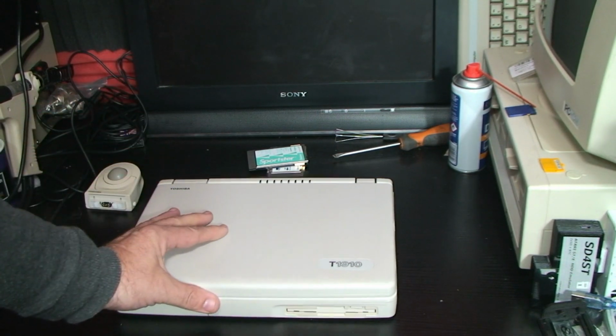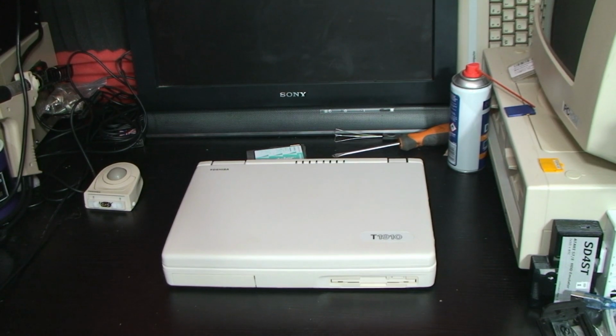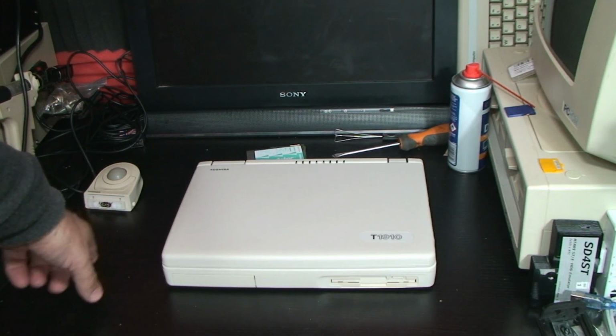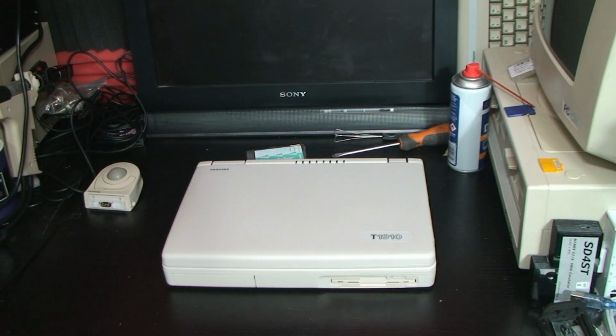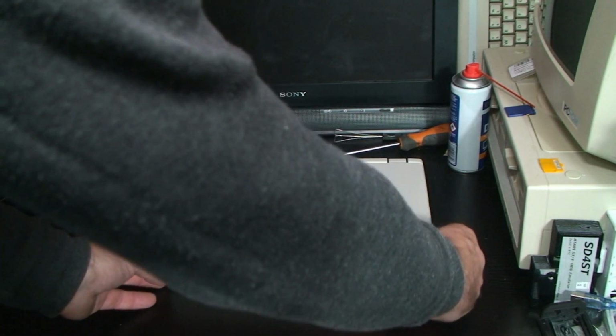On later models, they took the floppy drive out, replaced it with a slimline CD-ROM drive, and you could have an external floppy drive, or both. You could have an external floppy drive and an external CD-ROM. So this is your basic laptop.